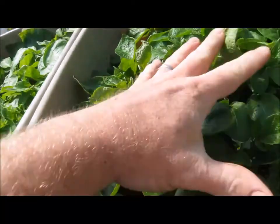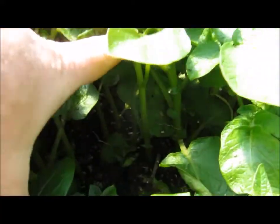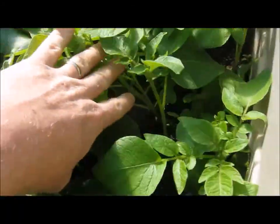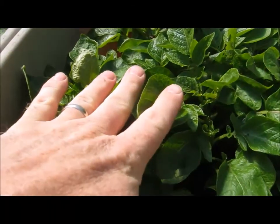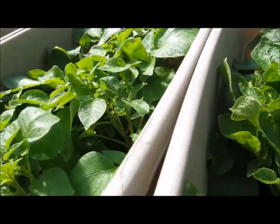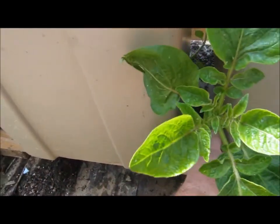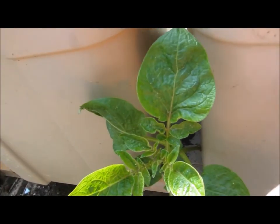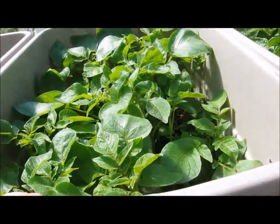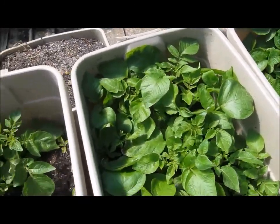Potatoes. Well, I need to add some soil to these. These are more than 6 inches tall, but I've been gone for 3 days. And these are red Pontiac. And all the remaining ones over here are red Norland. And it even sent a shoot out of a hole that I had in here. I planted tomatoes in these a couple years ago and used the wicking system. And this was a hole for one of the wicks, and the potato found its way out. But anyway, potatoes are looking quite healthy, quite strong.